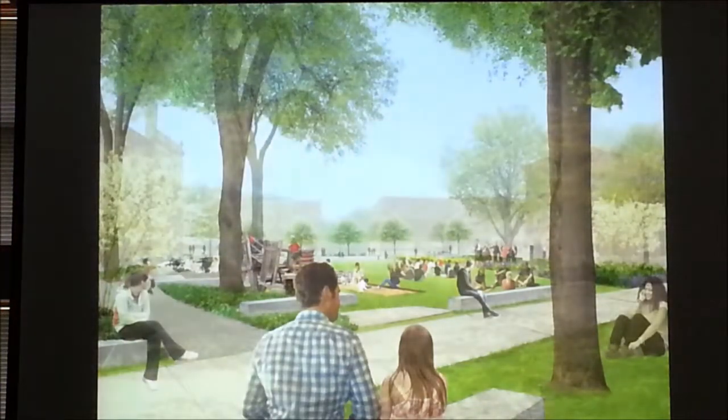And then this is a view as you're coming in on the South Street side behind the Academy of Music. So you're coming along this walkway and you're looking into the park and the lawn, and here's the play area. We're showing some kind of play structure that's climbable. We'd love to do a play structure that has a relationship to this region.